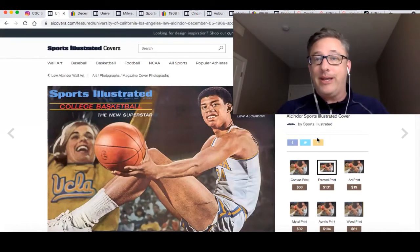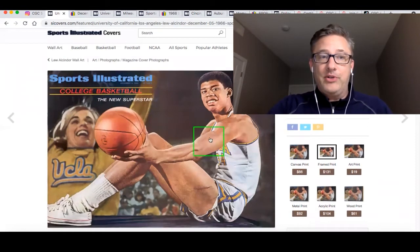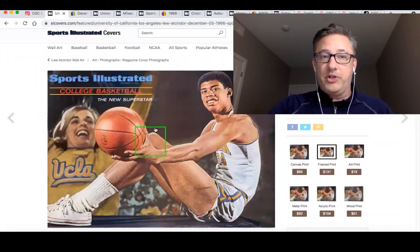He's an all-time great. He became Kareem Abdul-Jabbar, with MVPs and championships in both college and the pros. This is his first cover. So you can see the cheerleader there and you can see Lou sitting there, but the first thing you'll notice is this aspect ratio is off because it really should cut off right about there.